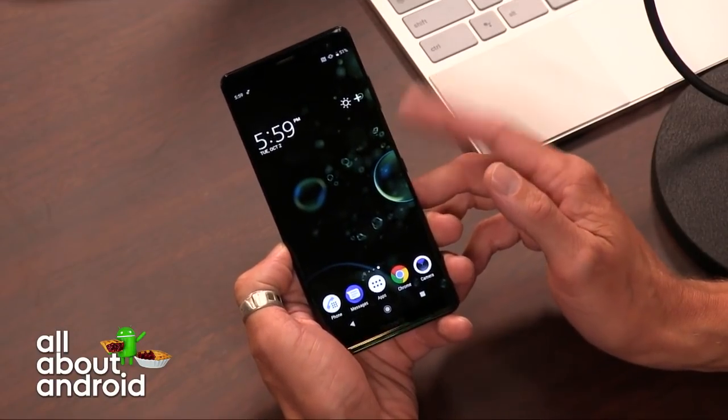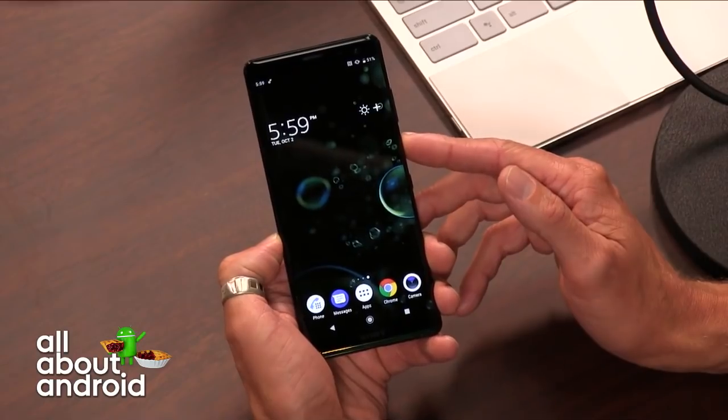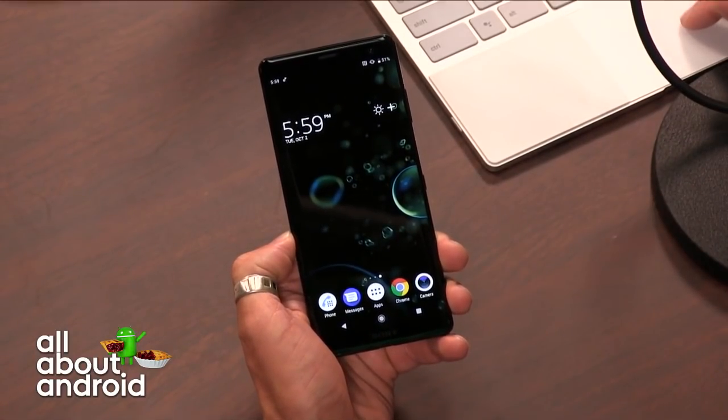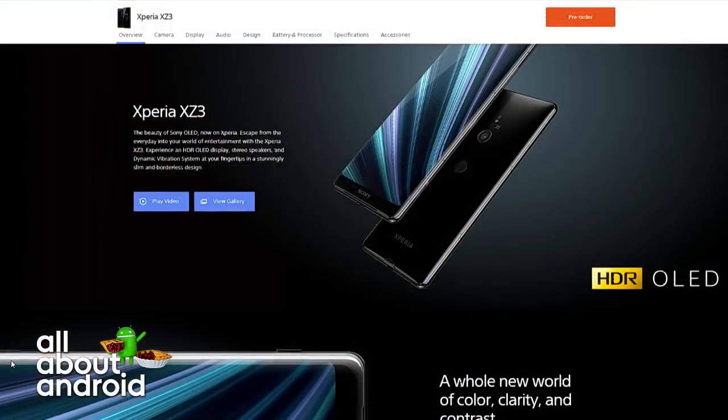This is on pre-order right now for $899.99, so a little pricey. But so are so many other flagships right now. It releases on October 17th. So I'm going to play around with it. I think Sony's really come a long way with their design.